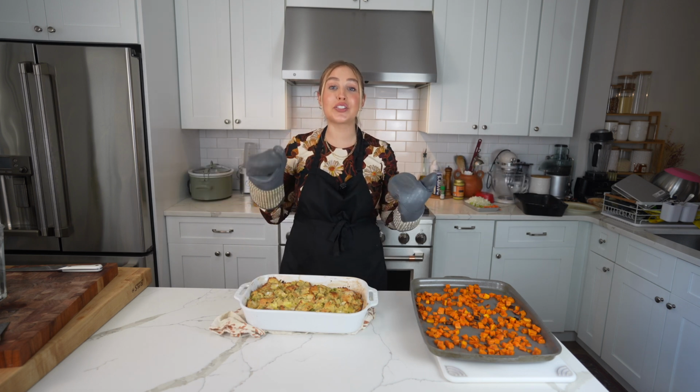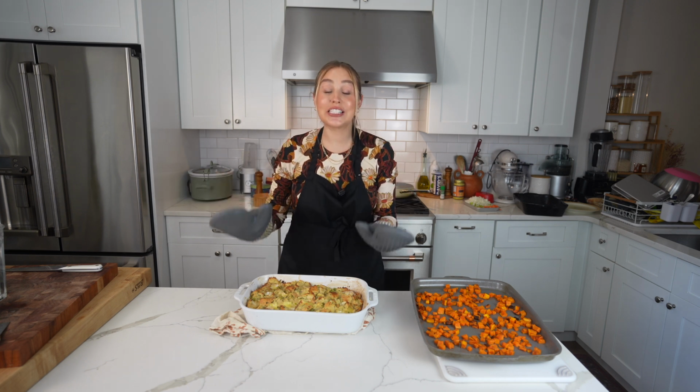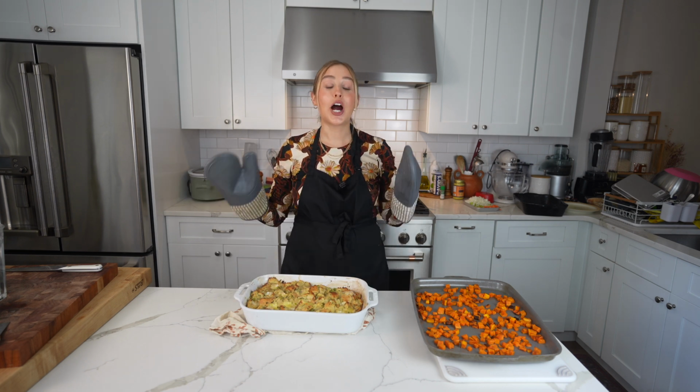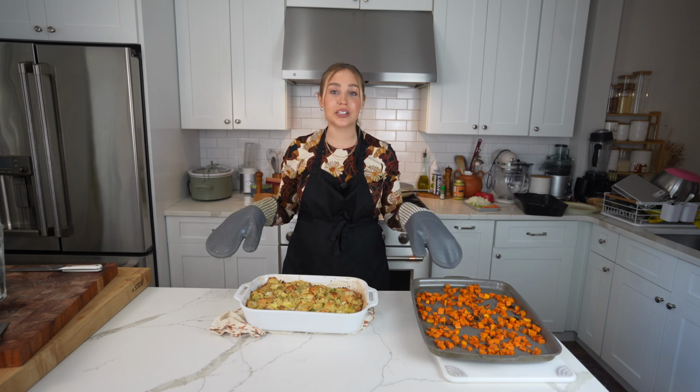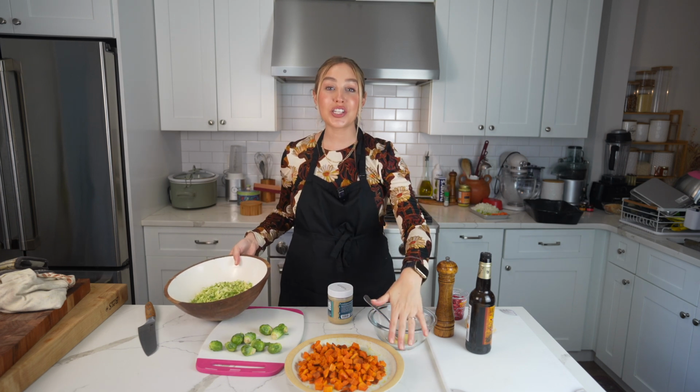We prepped our ingredients for the chicken, we prepped our ingredients for our salad, we have our stuffing, our potatoes are ready, our pie is ready, and tomorrow's gonna be such a breeze. It's the day of our party! We made it! I've got my squash that I roasted yesterday.